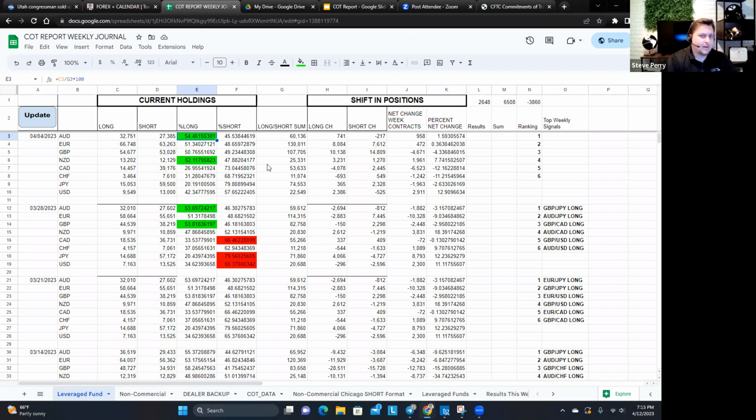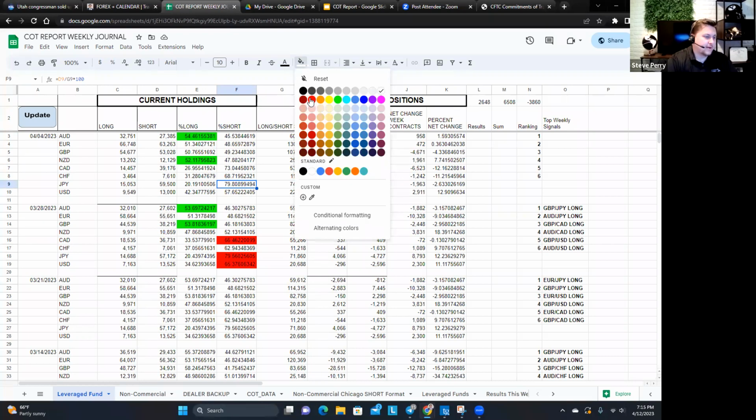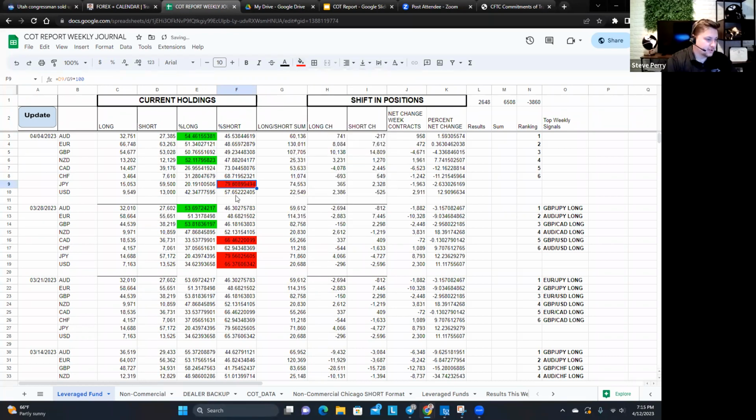Now let's pick maybe the top two, maybe three worst currencies. When you look through here, you've got stuff that's below 50%. And then you've got this one right here, the CAD. And actually the yen. The yen is the most shorted currency in the Forex market right now. So I'm going to mark that in red. The yen is very, very short, big time. And then the next one up would probably be the CAD at 73% short.